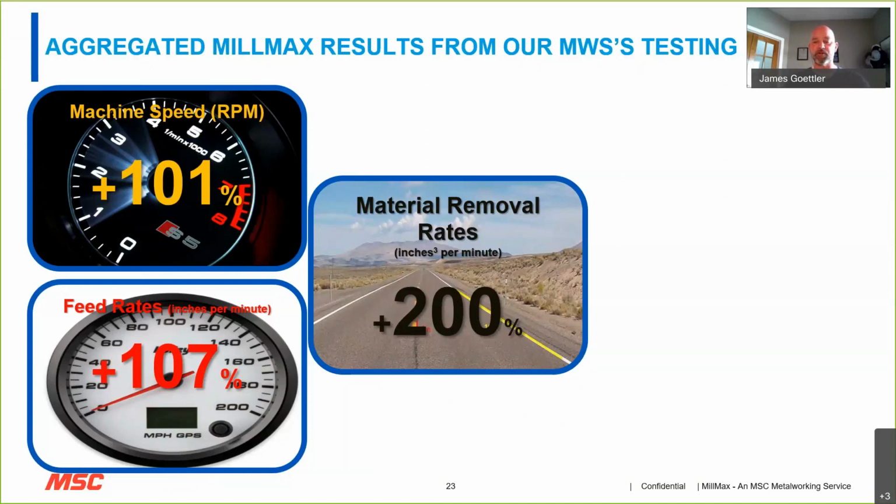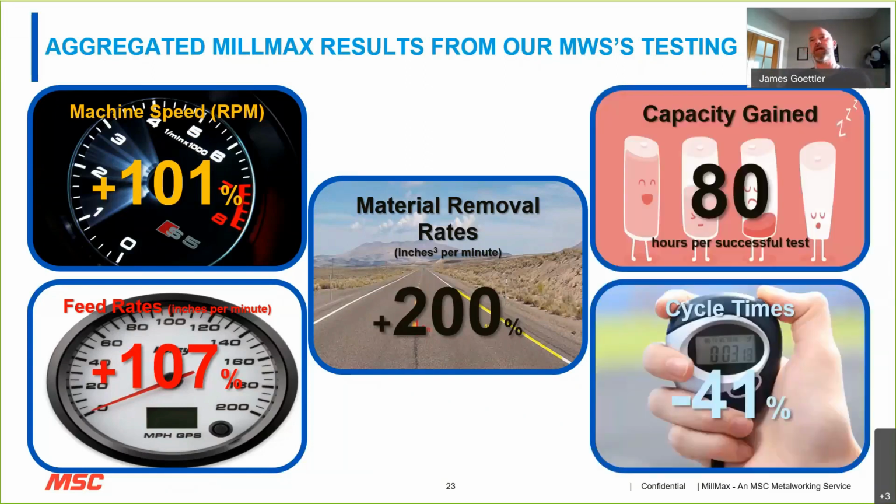Extraordinary results. And when that happens, what that equates to for businesses, from the financial side of it, and the throughput and the possibilities that exist, is an average of 80 hours of capacity gain. So if we're going to show you ways to remove so much more material so much faster, and find what that true capability of your machine and the cutting tool assembly is capable of, that's basically 2 weeks of an entire shift of machining time that is opened up because of the reduction in cycle times.